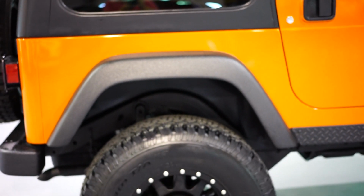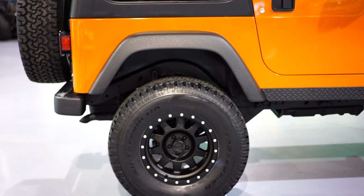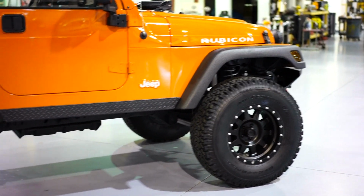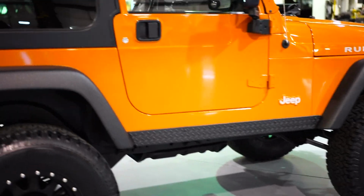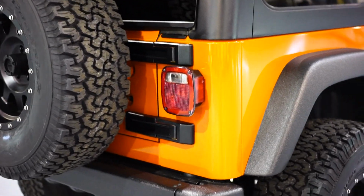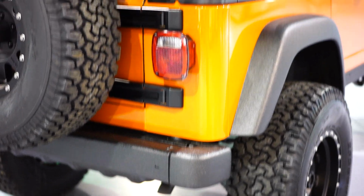Also, we are shooting this in 4K. For those that do not know, 4K is above and beyond high definition, but you have to have a 4K monitor to accept it. If not, it's just going to show up as 1080.